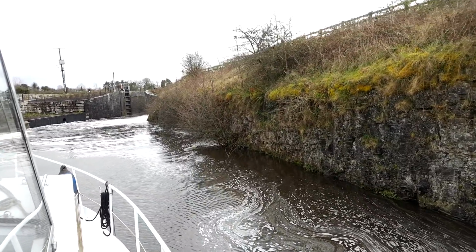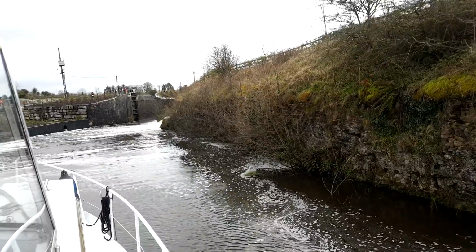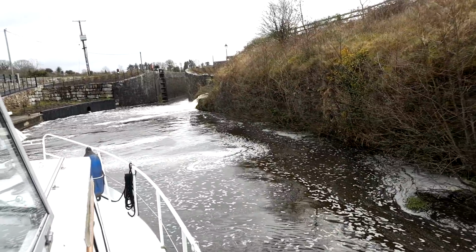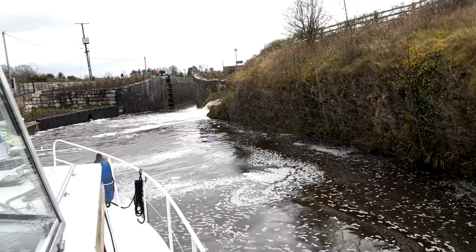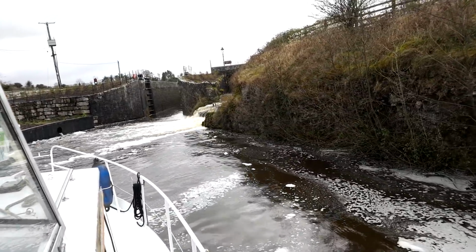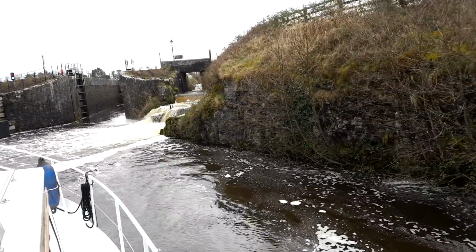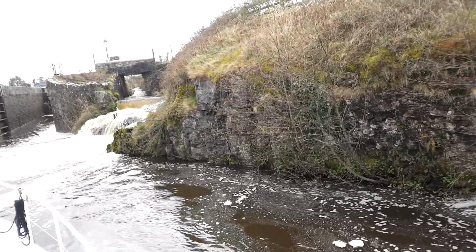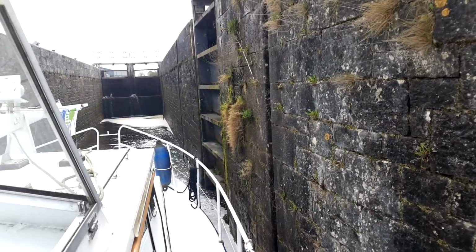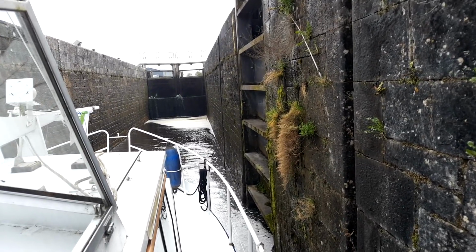As soon as we started to approach lock number 2, we could see we were going to run into the first problem. Just on the right hand side there, you may be able to see the water pouring across the canal. Now the last time I was up here, this was, well, a babbling little brook. But after the rain we've had the past 24 hours, it's now a torrent of water. There's no way we're going to get the boat through that without hitting the bank on the left hand side.